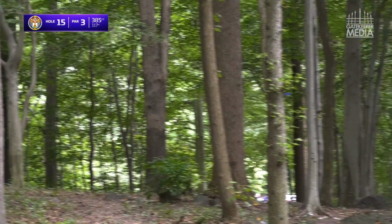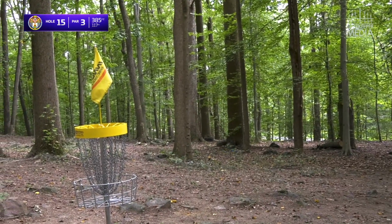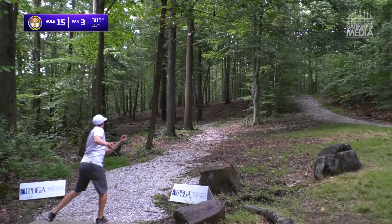Zach, though, he throws something flippy. Almost too flippy. Yeah, that carries over, but it'll play. And we know that Zach can handle a straddle putt really well. Yeah, he should be fine from over there.